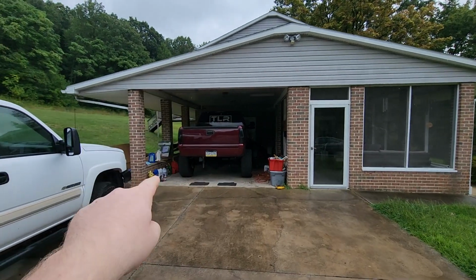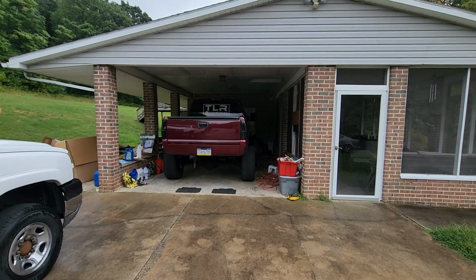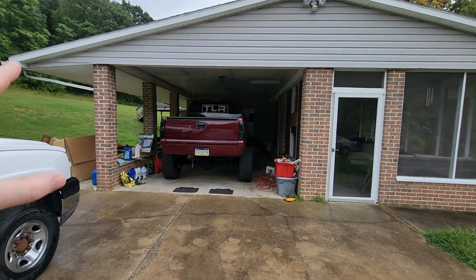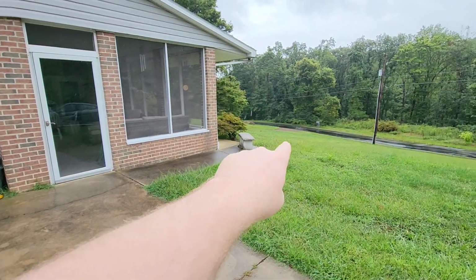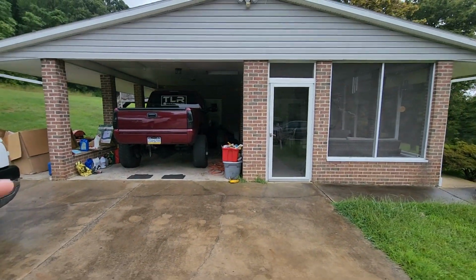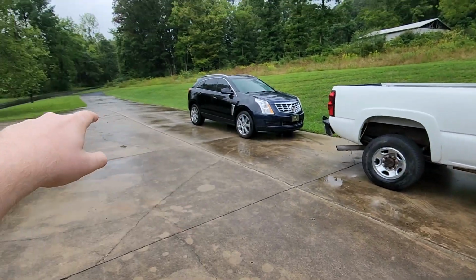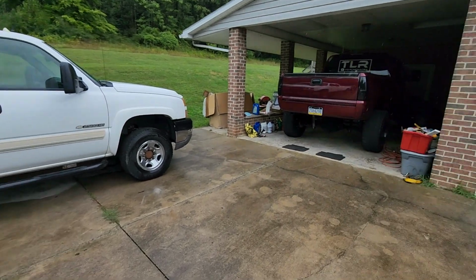But I could enclose this side pretty easily, move the Duramax out, put it into another bay, because I do have another garage on the other side of the house. But it's up a big dirt driveway over there, so not ideal for a low Corvette. So the truck could go up on that side, and then we could put the Corvette in here, and I do have a nice flat driveway the whole way in.